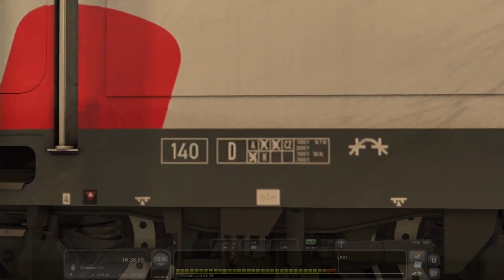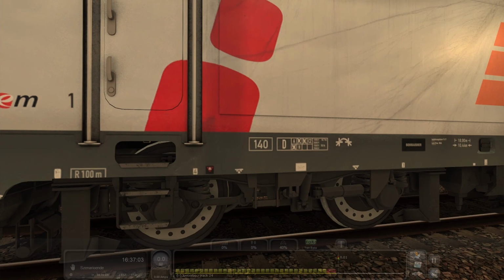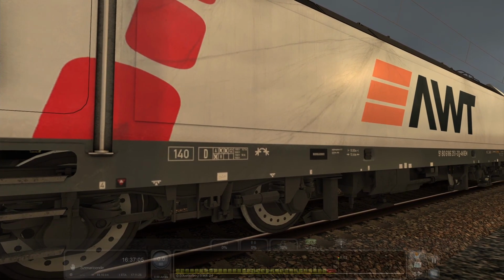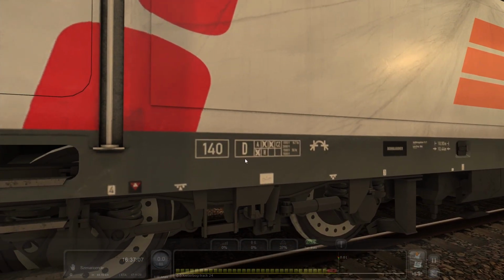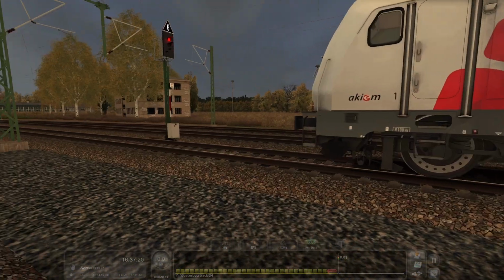And another thing I like is this. I was hoping the texture would be a bit more high res. It is on some reskins, but not on this one. Maximum speed of 140, and then the list of countries it's permitted to operate in, in our case Germany, Austria, Czechia and Hungary, and a bunch of countries crossed out, which I assume are Slovakia, Belgium and the Netherlands.